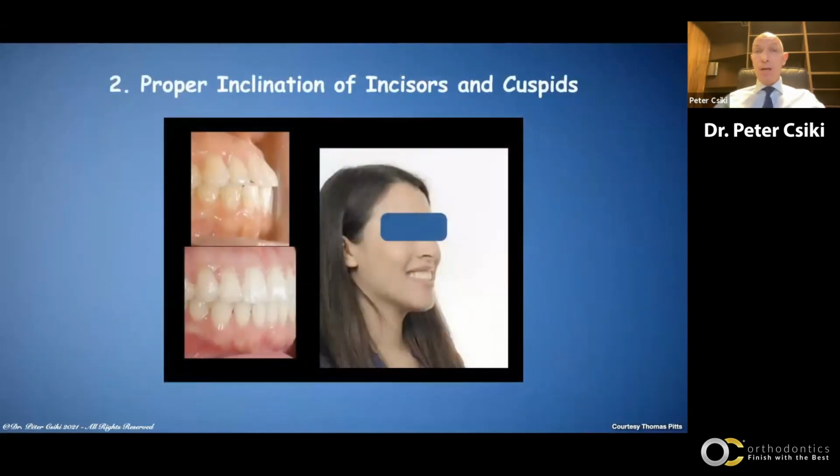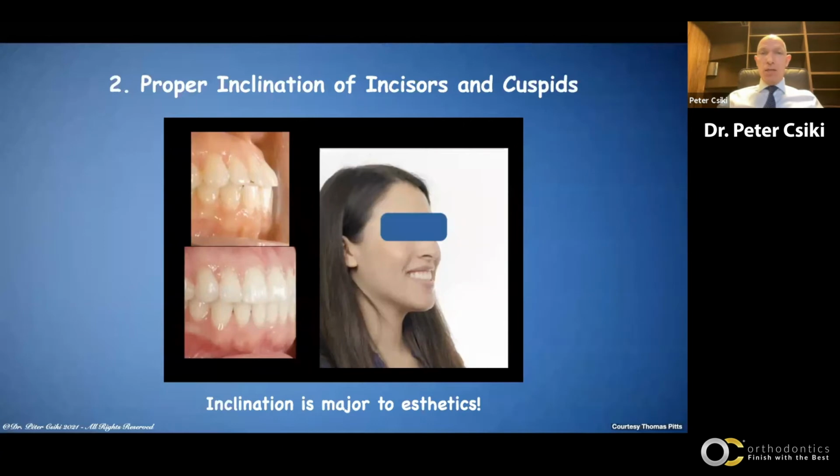Number 2, proper inclination of incisors and cuspids. Inclination is a major thing for aesthetics. In this case, this was her first finished ortho treatment. Many times it happens that the patient says, yes, doctor, I'm happy. I remember it happened to me when I did traditional orthodontics before 2004. So, yes, doctor, I'm very happy. Let's remove my braces. Then we remove the braces, and the patient comes back a couple of days later. I don't know, doctor. It seems worse and worse to me. I can't just live with this.